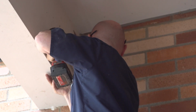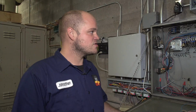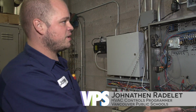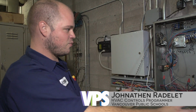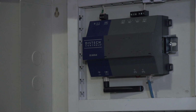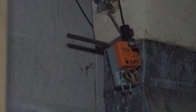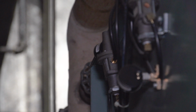To solve that problem, the district's HVAC team installed a digital system. So we go from this big mess of tubes and wires and wire caps and everything, and we've turned that whole control structure down into this box. That means the building operator can now see what parts of the school are too hot or too cold using sensors throughout much of the school. Then he can adjust temperatures on the fly.